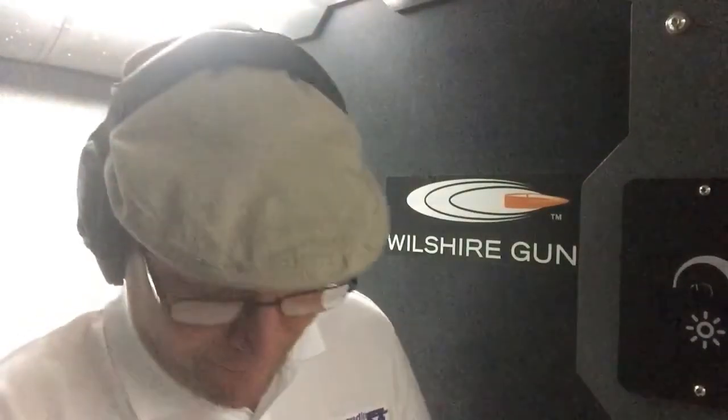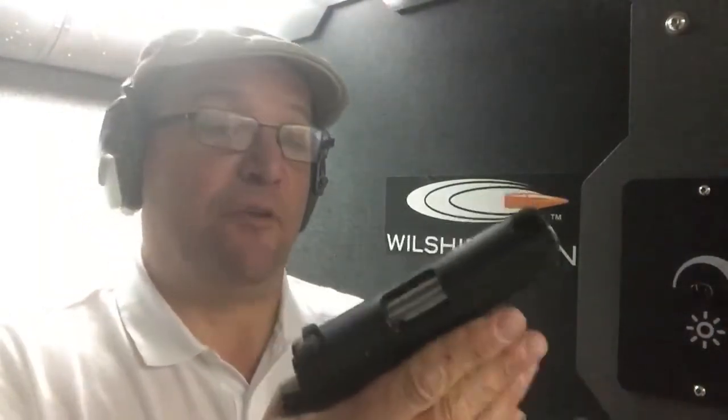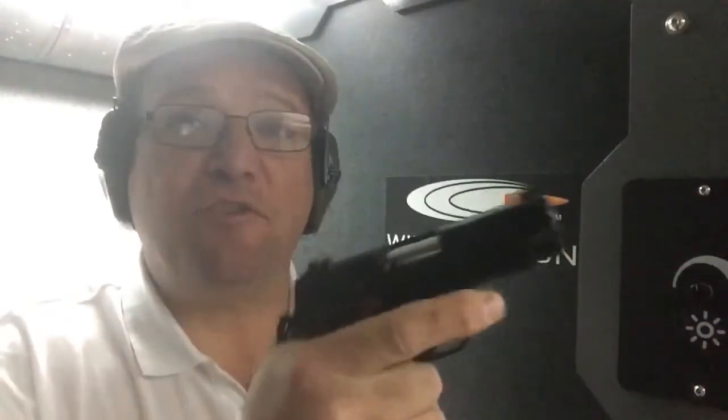Let's take this for a test drive. They've got a lot of .22 longs on the rental counter at Wilshire Gun. This is the first time I've tried the Sig Sauer P938 .22. I always get into it with the blogging trolls about small caliber firearms. I like them. I like the fact that if your hands are not capable of handling something big, if you're starting out and just are scared of the bang, small caliber can get the job done.